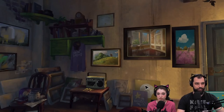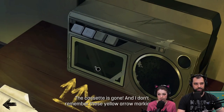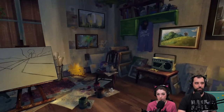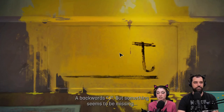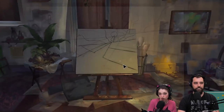Shutters. Wait, listen to the music. The cassette's gone. I don't remember these yellow markings. Up, diagonal. Whoa, Jay was here. Jay. A backwards J. He's in the world of the painting. Oh, that's the art from the note?